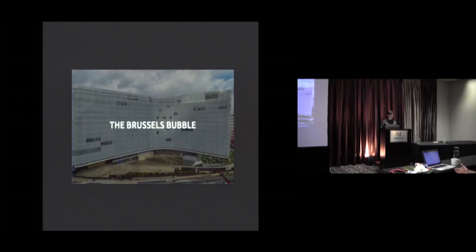You may have heard in the media the EU gets a lot of criticism sometimes for being a little bit navel-gazing, maybe being a little bit too out of touch with the average citizen, a bit sitting in their ivory tower. They have a nickname in Europe called Brussels bubble, and it's actually quite apparent because you can see the logo of the European Commission actually includes the building in Brussels where a lot of where the president sits.